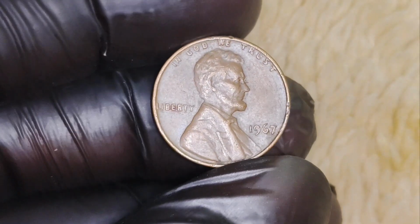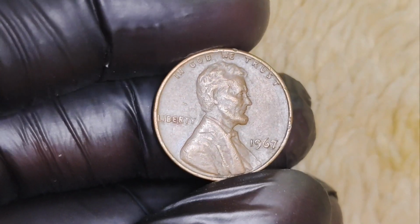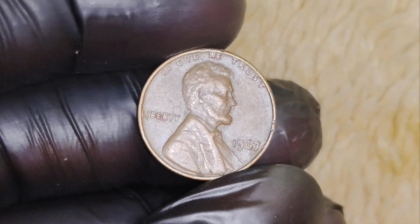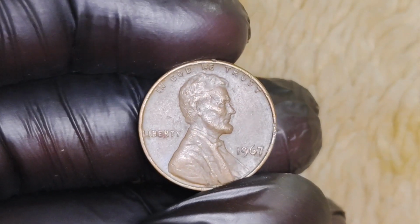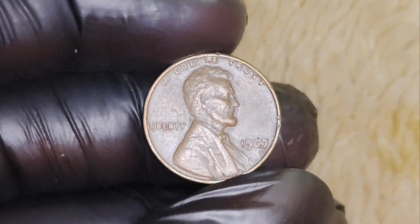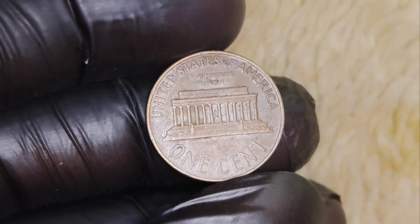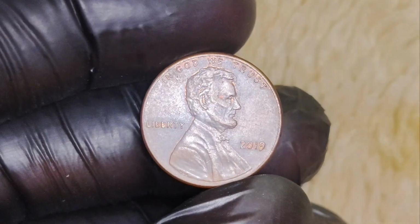As we wrap up, it's important to remember that not all 1967 pennies will be worth millions. Most are worth their face value, but there's always a chance that one could be a hidden treasure. It's all about the condition, rarity, and demand. So, the next time you're sorting through your pocket change, take a closer look at those pennies. You never know when you might stumble upon a coin that could change your life.